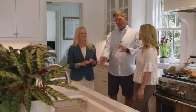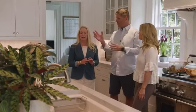Everything is all right here. I was most concerned about bringing the different colors in and bringing in the navy from the outside. But the layout is all Caitlin's. She wanted it laid out a certain way. She does, I would say, most of the cooking, but she does all of the cooking.